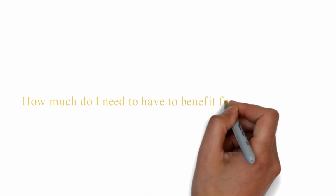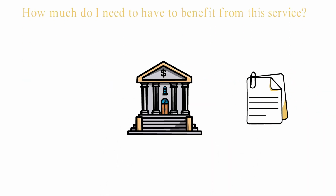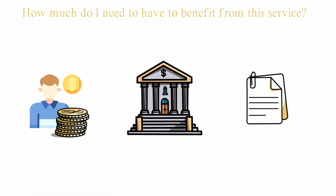How much do I need to have to benefit from this service? In principle, the issuer of a standby letter of credit, the applicant, must have at least some fees to pay from 50,000 euros. The leverage can be effective.